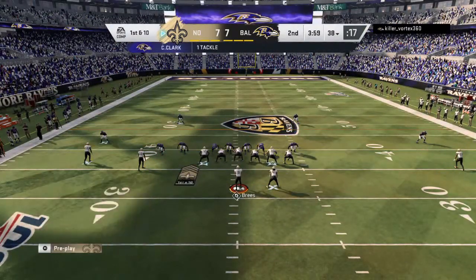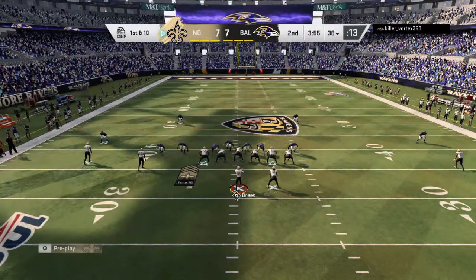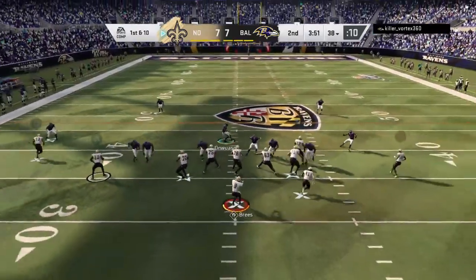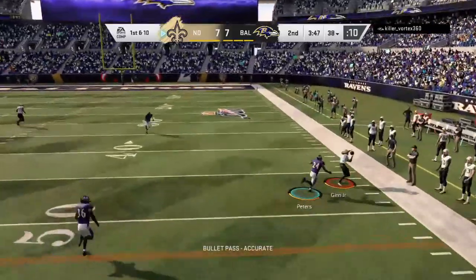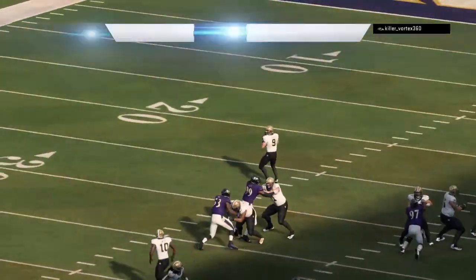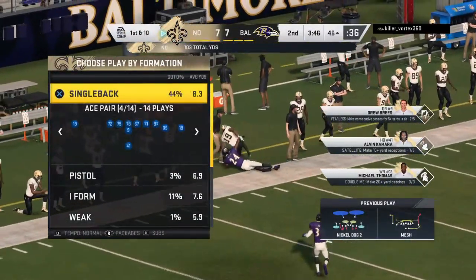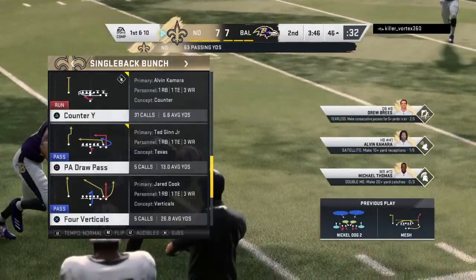From the gun, it's Brees. This is caught by Ginn. 17 there and a New Orleans first down. It's a gain of 17 yards. First down, New Orleans.